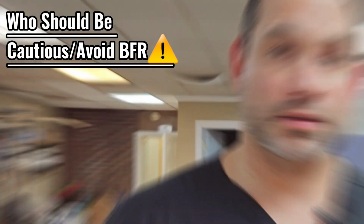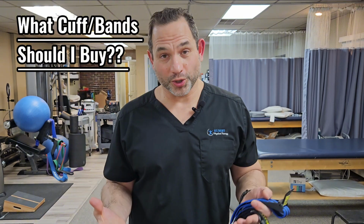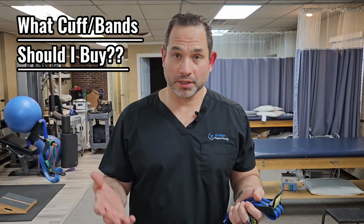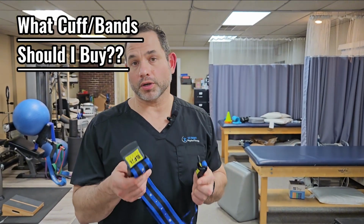What kind of cuffs or bands should I buy or should I use? So I would recommend you use something that is commercially available for BFR. Don't just start taking random things and using them to restrict blood flow. What we're using currently is these BFR bands.